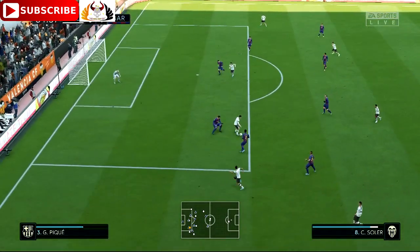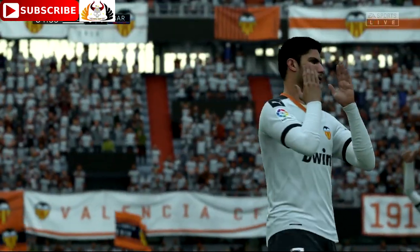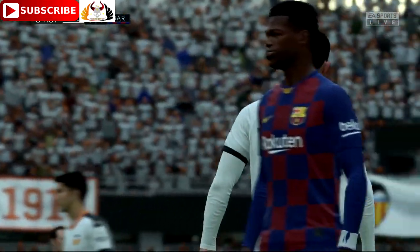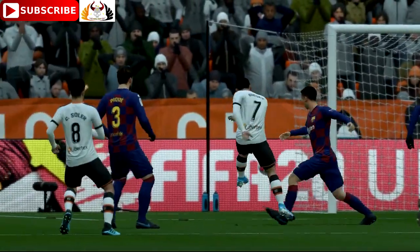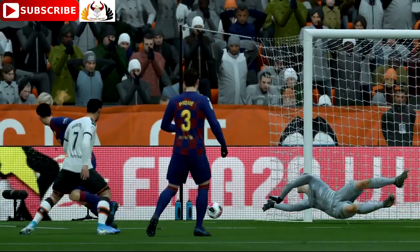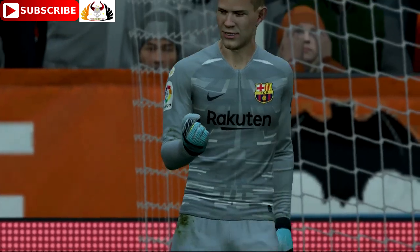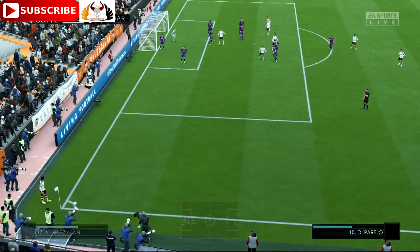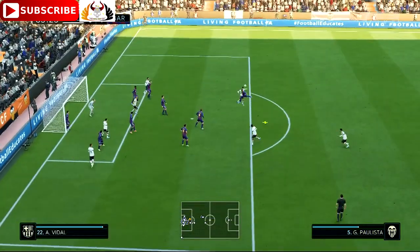Bit of space to go forward into with the ball. They were celebrating the equaliser, but the goalkeeper had other ideas. Yeah, it really should have been all level now, shouldn't it? But the more you look at the replays, the better this save was. In goes the corner.